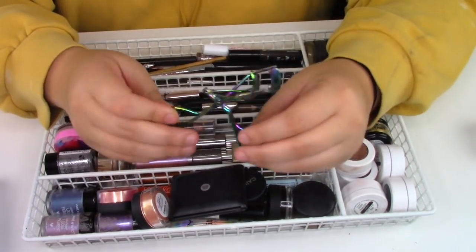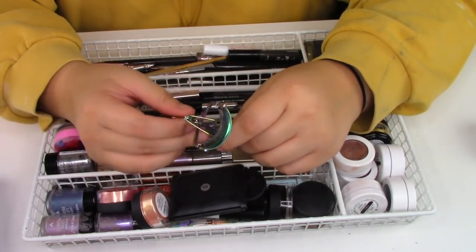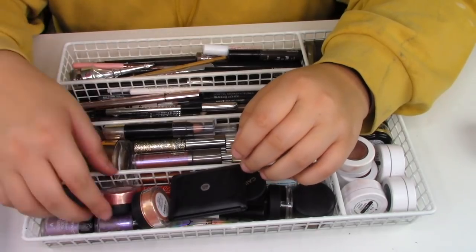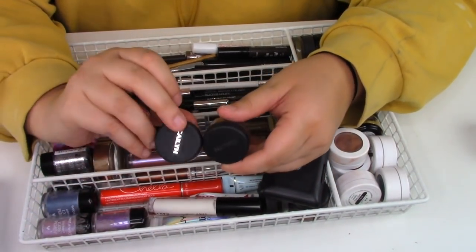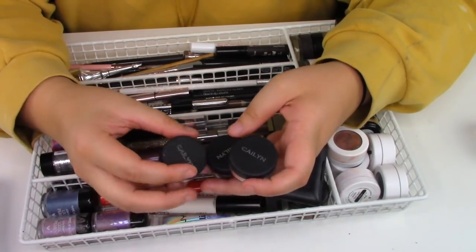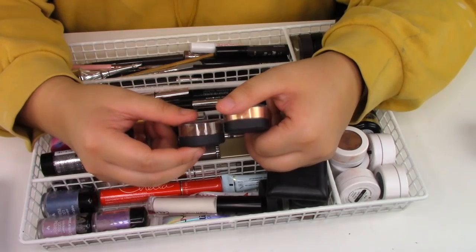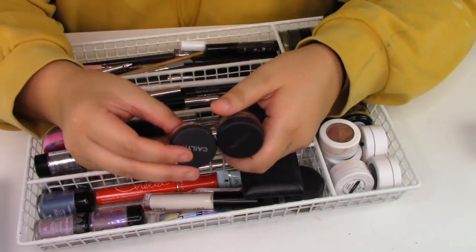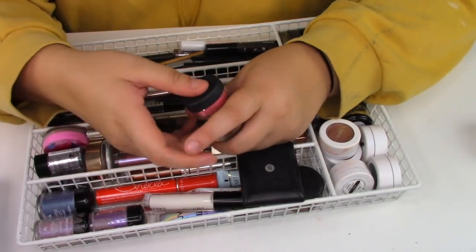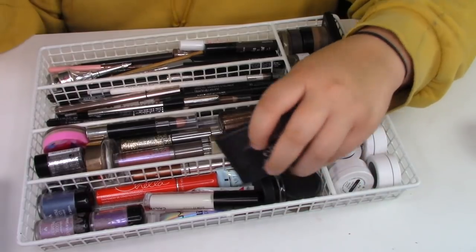So I'm definitely going to keep this eyelash curler. I actually got this at Forever 21 for $2, and it's one of the best eyelash curlers I've ever used. I am going to keep all of my Kaylin pigments that they just sent over. I mentioned these in another video, but I've really been loving these. I have the shades Lovely Peach, Milk Chocolate, and just Peach. These shades have been really nice. I don't use pigments too often, but when I do, I enjoy them.